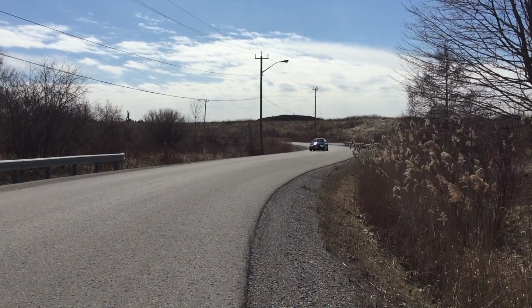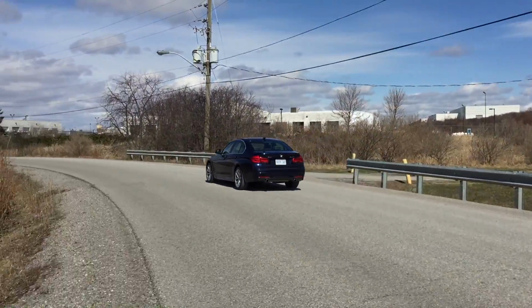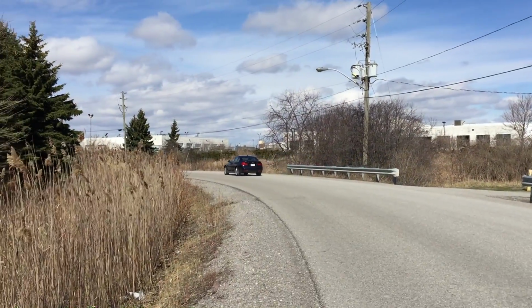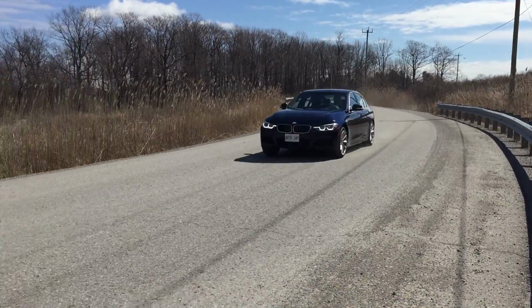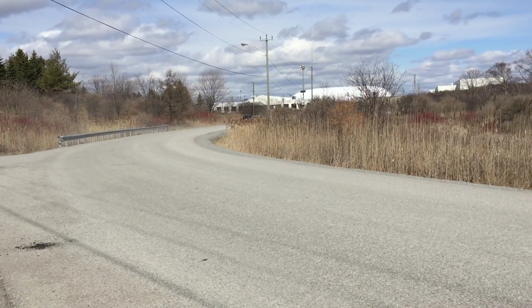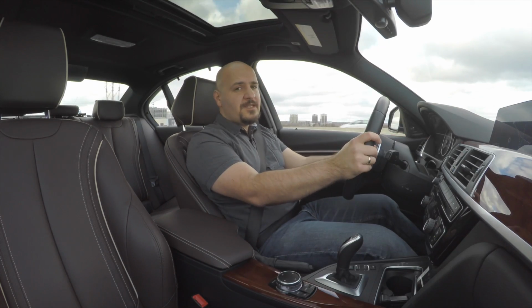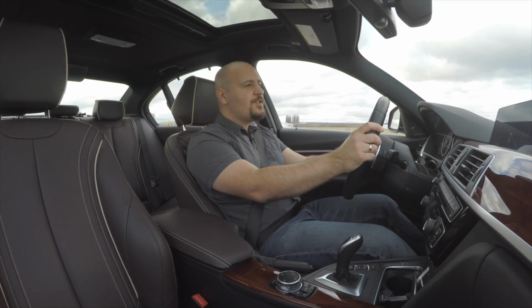The variable sport steering gains the weight it lacks in comfort mode and returns better feedback. Handling as expected is thrilling and confident at the same time, but keep in mind that it can blow up your ego as it makes everything seem easier. It's really hard to accurately describe how well this car drives. I mean, that's probably one of the reasons nobody has been able to match it so far.